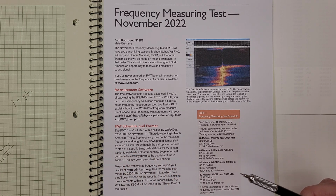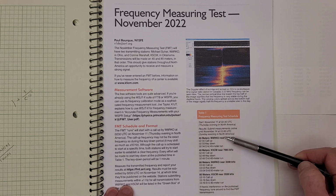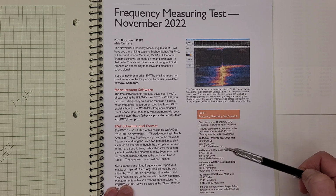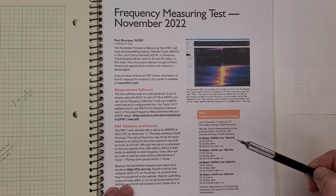So basically, the frequency measurement test, ARRL, has a contest or what have you, where, as it's shown here, on 40 meters and 80 meters on two stations, they broadcast a tone, and the goal is to measure that tone as accurately as possible and report your results. And one of the things I talked about before was Doppler, the effect of Doppler.